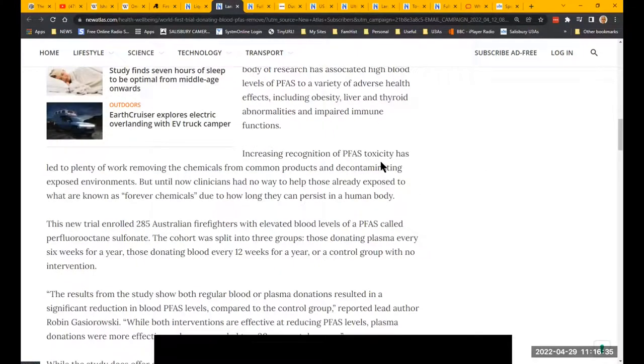Recognition of PFAS toxicity has led to plenty of work removing chemicals from common products and decontaminating exposed environments. But until now, clinicians had no way to help those already exposed. So that's what happens with you when you give blood. So all firefighters in Australia should give blood. Isn't that right, Diana? If you say so. It's a logical extension of what they're saying here. It is.